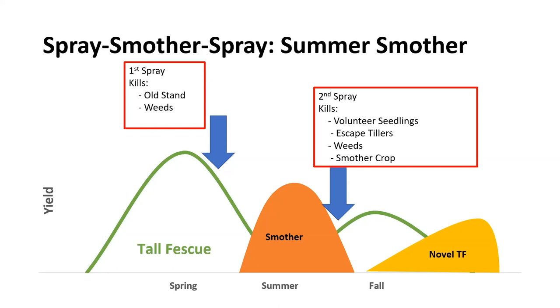After that second spray, approximately September 15th is when we want to plant our novel tall fescue. Regardless of what fescue we're establishing in Alabama, we suggest a fall establishment to help us get a push on that spring growth. Some producers do plant it in the spring, but you're going to see a very stressed stand during your first summer, especially if there's not adequate rainfall. So by planting it in the fall, we have good root development and good growth prior to entering the summer, which will allow it to be a little more tolerant of drought and heat stress.